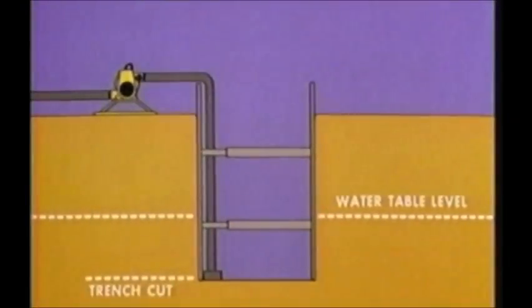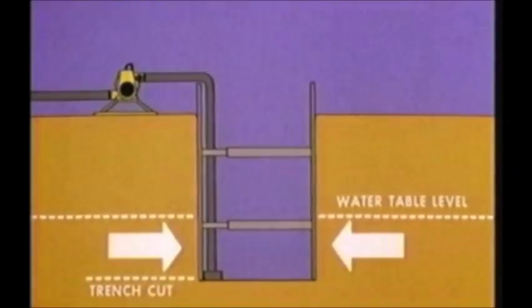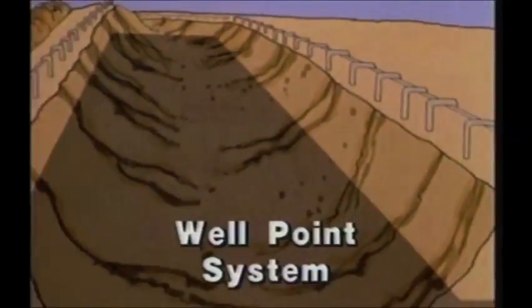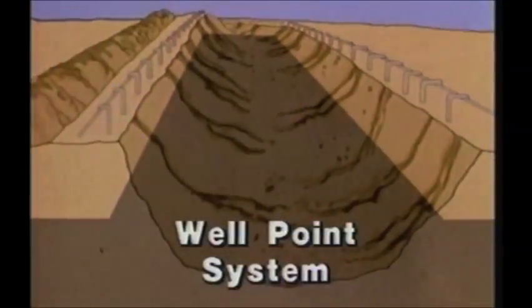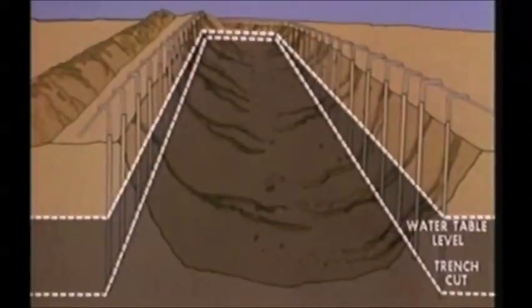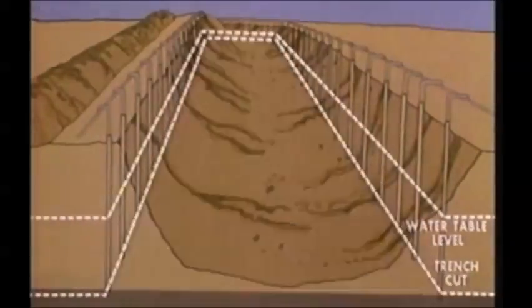When the water table level is above the trench cut, you must pump the trench constantly. Water increases pressure on shoring, and seepage weakens it. Plan for extra shoring strength and more frequent checks. In some areas of the country, you'll use a well point system to bring the water level below the trench cut. A well point system is a series of wells drilled alongside the path of the trench to below the trench cut. A central pump pulls water at the trench location below the water table level.